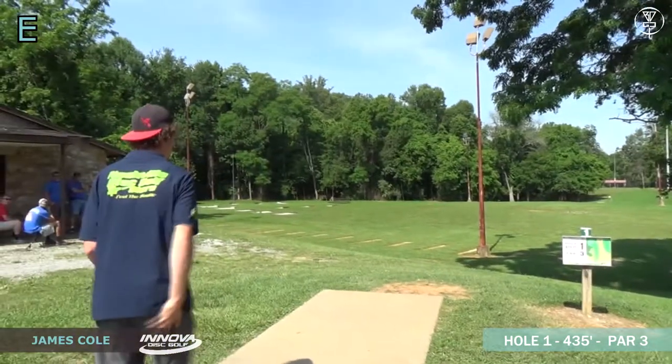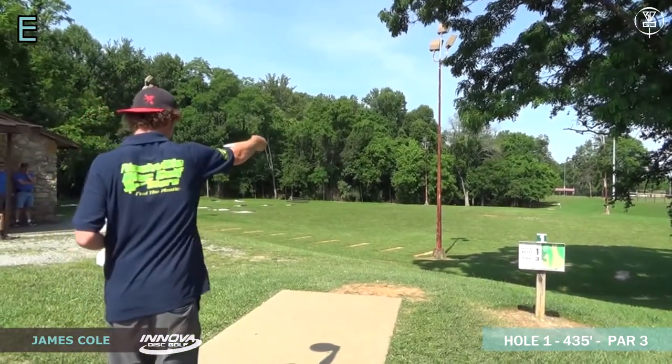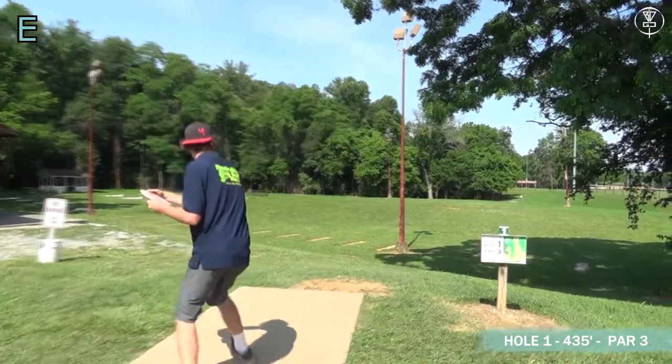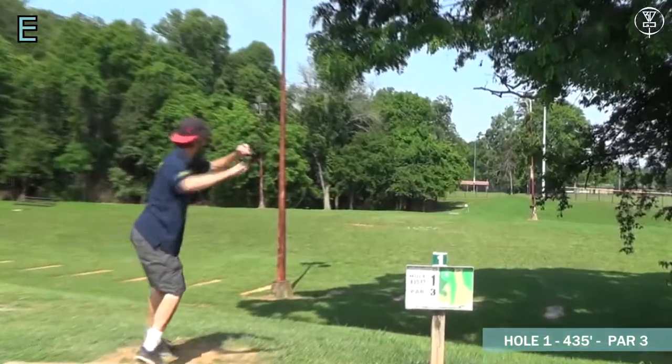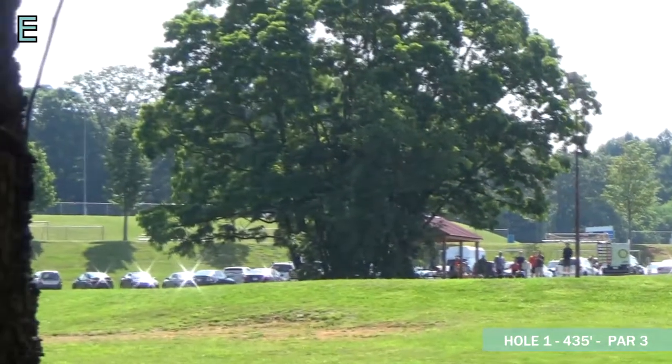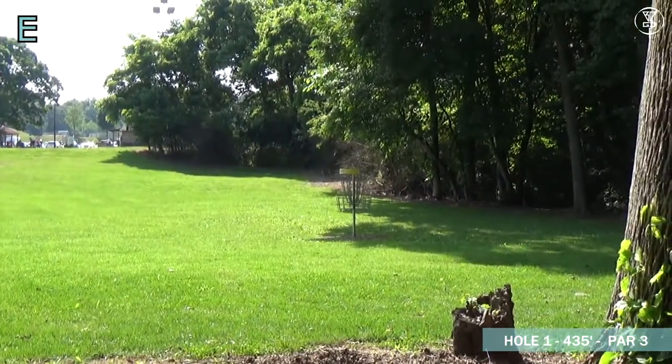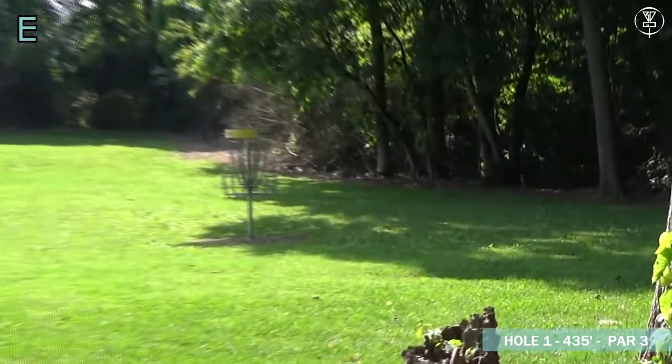You would think it would. But he was lucky enough to stay up on the edge. Even if it's not OB, you don't want to be down in that creek. It's usually dry, but you still don't want to be down there. Snappy with a huge throw here, hanging out way out there. He goes long past the basket. Snappy problems.